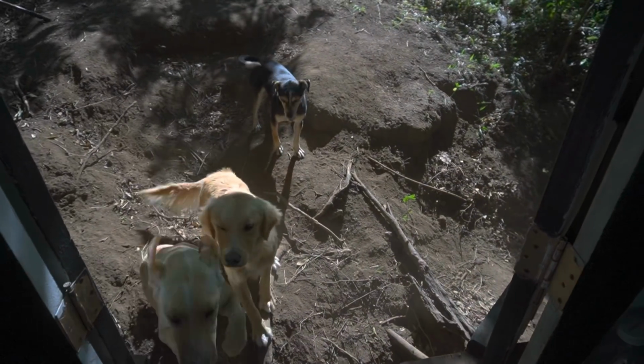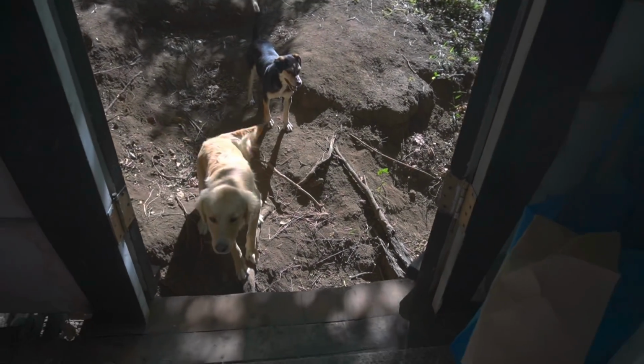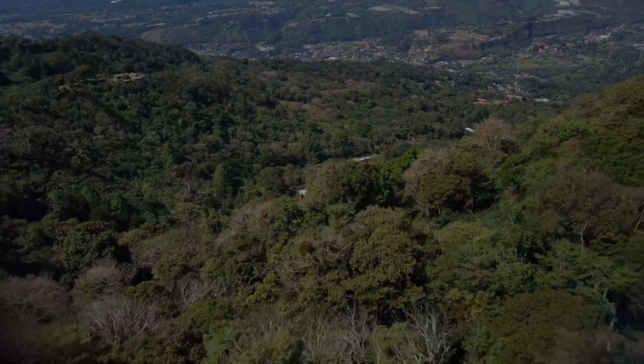Hi, Monkey! Puppies! Woohoo! I have officially been invaded by the puppies. They already learned how to jump from the ground to the treehouse. And now I got all the puppies inside here.